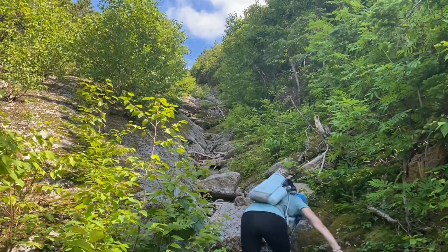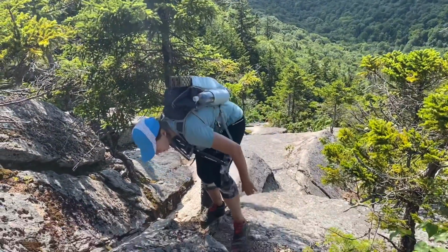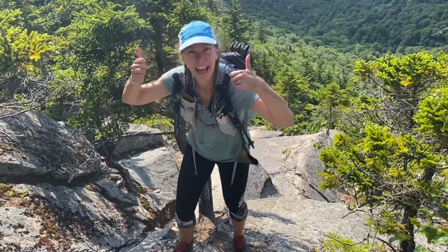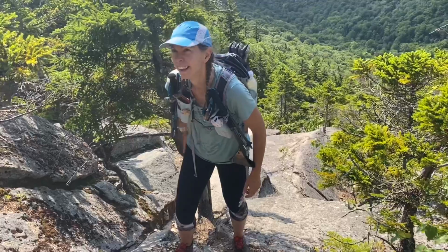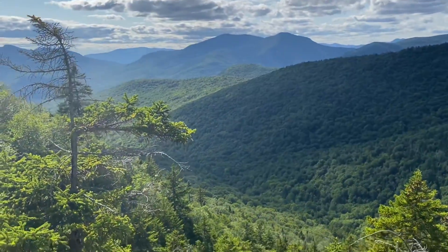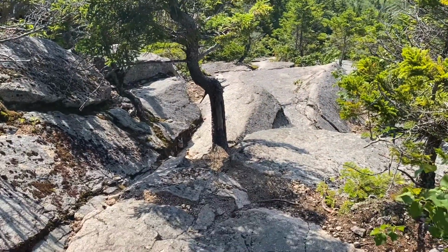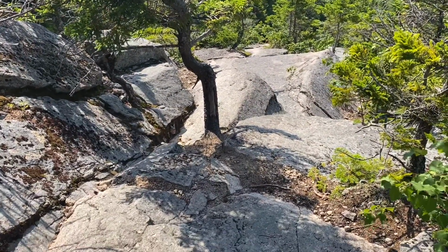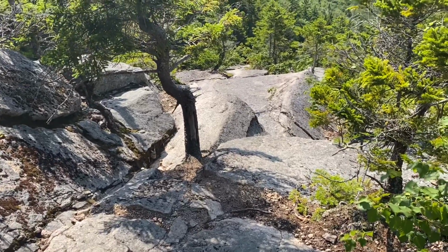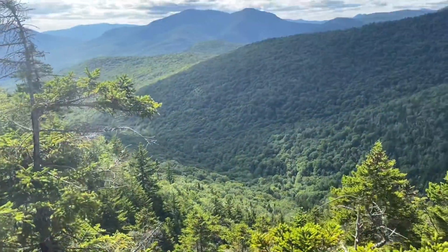Okay, let's get it done. You got this. I just wanted to know if my thing was hung up. Say hi. We're going right up there. Here's what the view looks like. Oh, it's beautiful. You probably can't appreciate how steep this is here, but if this were wet, we would both be sliding down the mountain right now. Yep. For sure. Beautiful day out.